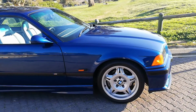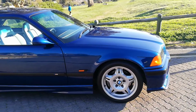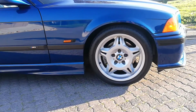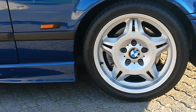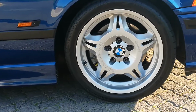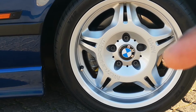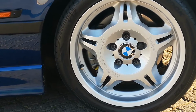And the next thing that I want to talk about are these BMW rims. These are called your double spoke M forged motorsport wheels. And here's another fun fact for you. If you look closely on the wheels, if you want to determine whether they are original or not, you will see that it has got an imprint on it. On this side here, you've got the BMW logo embossed, and on this side here, you've got the Motorsport logo embossed.